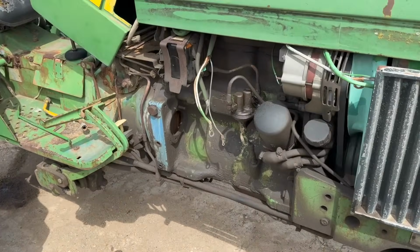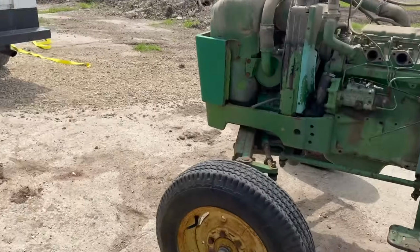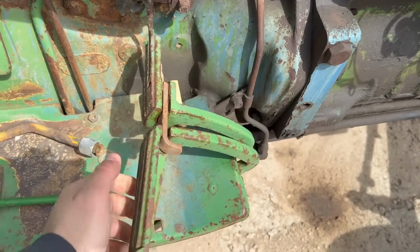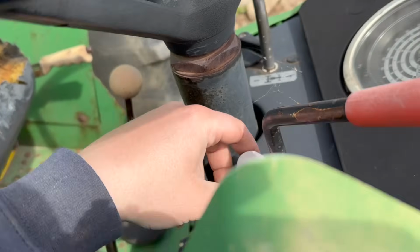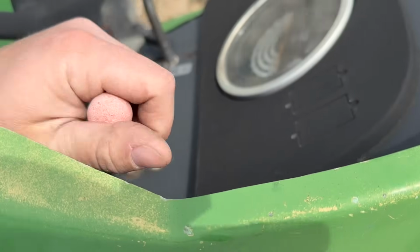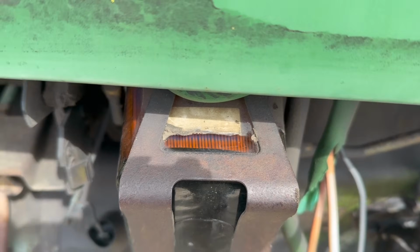It's covered in grease, which is, I guess, a good sign, comparatively speaking. And this one, all the functions seem to work. Everything moves up here. Nothing seems to be locked up short of the, this must be the fuel shutoff. But the throttle actually functions. The fuel filter actually looks in fairly good shape.